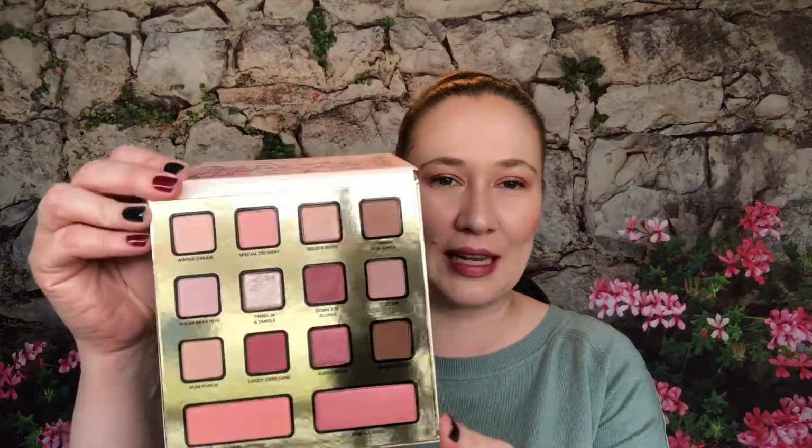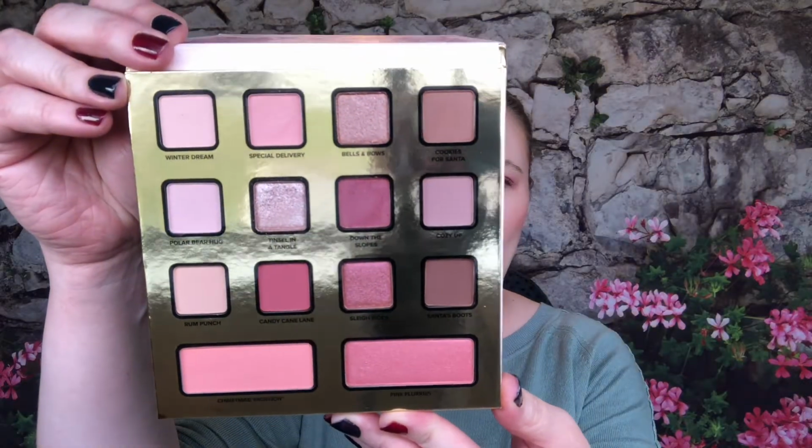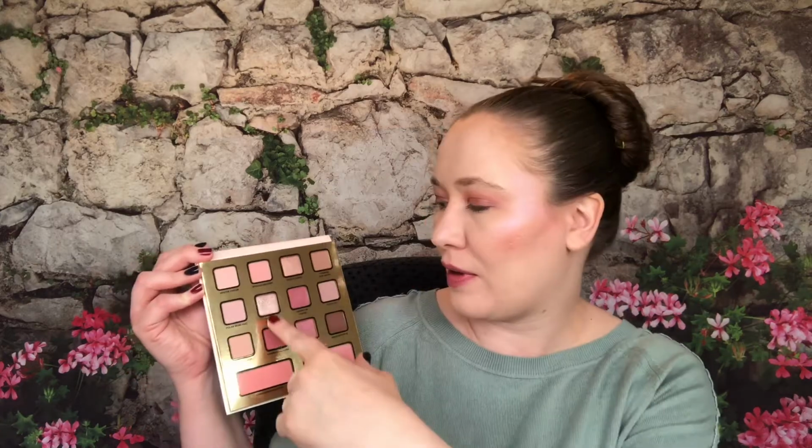So this is what it looks like inside. You have 12 colors. Yes, I had to think. Somebody was upset at me because I miscounted on one of my videos, and I was like, I'm sorry. So there are 12 eyeshadows and 2 blushes. I have Tinsel in a Tangle on, and then In My Corner Down in the Slopes, and then kind of all over Special Delivery.